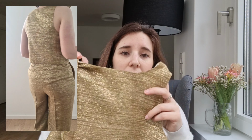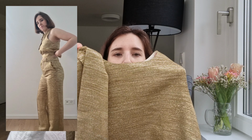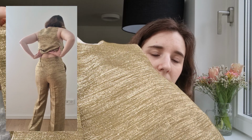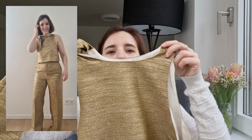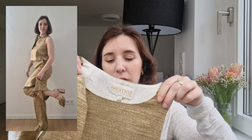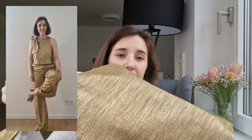Gold is not so easy to do, and I was wondering how pretty it would be. Also, sometimes it can feel a bit heavy or a bit stiff. And not at all. It is incredible. I have no words. I just think that sadly, this does not suit me so well. I think I have a bit too much breast, or I don't know, my breast is not in the right place. I don't exactly know how to put it. I think it's unfortunately not the best shape for me, but it is, oh my God.